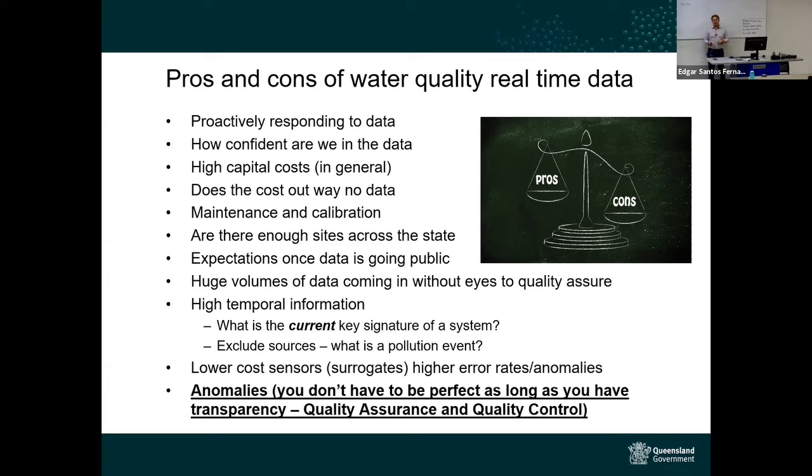Maintenance and calibration. While your analytical costs and your logistics costs go down, your maintenance and calibration goes up. Are there enough sites across the state or where you're monitoring? Are those sites, should they be there for 10 years or just 1 year? Can you move them?